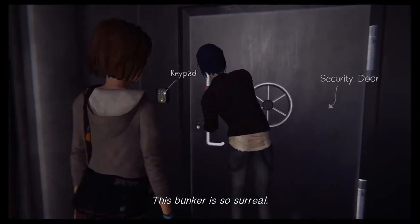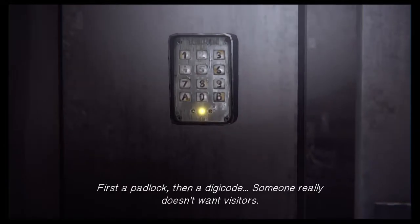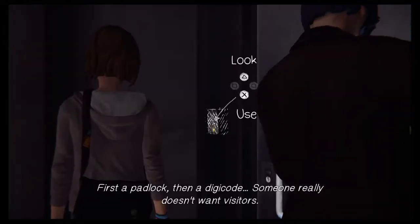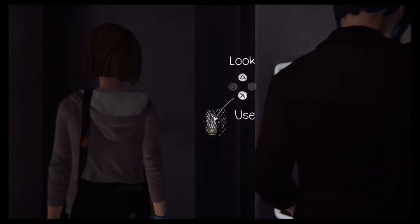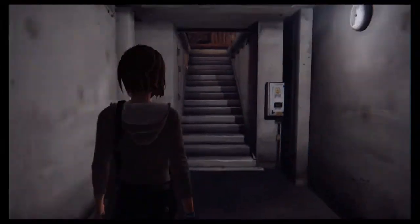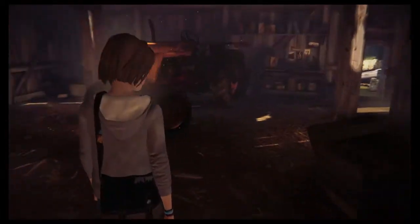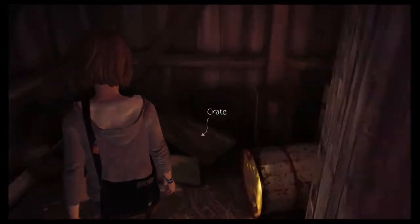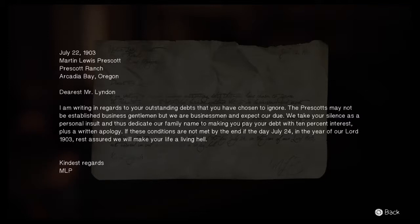This bunker is so surreal. This is too heavy to break, so I'll need a code. What's the code? First a padlock, then a digicode? Someone really doesn't want visitors. Maybe the code is on one of these papers up here. I guess the Prescotts were just born bastards. I need 3 numbers or letters.